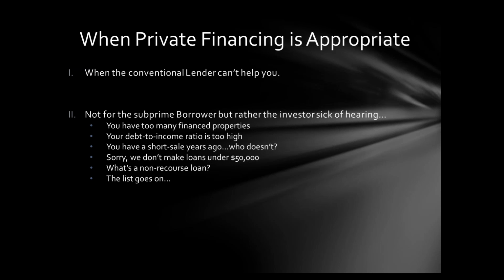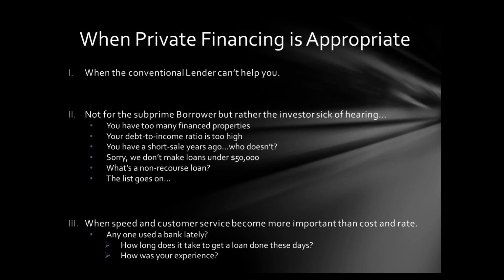Hey, sorry, I don't make loans under 50,000. I get calls from borrowers all the time saying I've got great credit, I've got cash, but I can't get a loan because I'm looking for a $45,000 or a $40,000 loan. Here's a good one that always makes you chuckle. You call the bank and you're like, hey, I've got an IRA or 401k, I'm looking for a non-recourse loan. And the response is, what's a non-recourse loan, right? That's the point in time when you just hang up and you call Marshall Reddick. The list goes on.